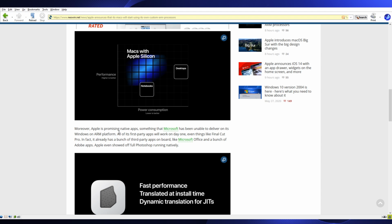I know the ARM platform is 64-bit. The iPhone is 64-bit, the iPad is 64-bit, the software is 64-bit. So there you go, I knew that. There's a lot of proof that Apple was going to do this, and they did it wisely.